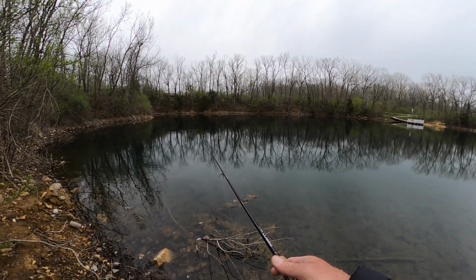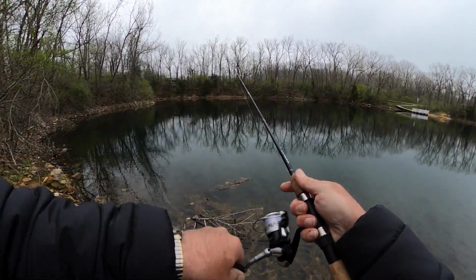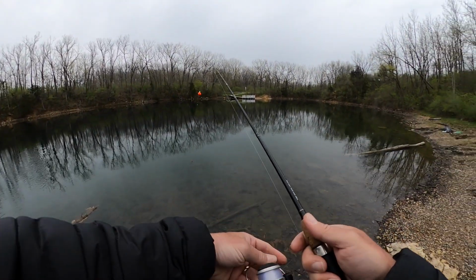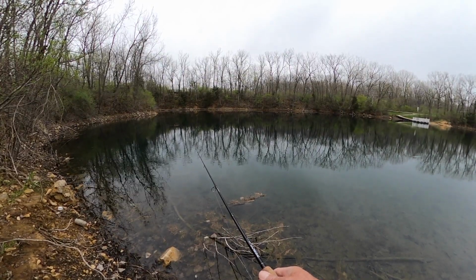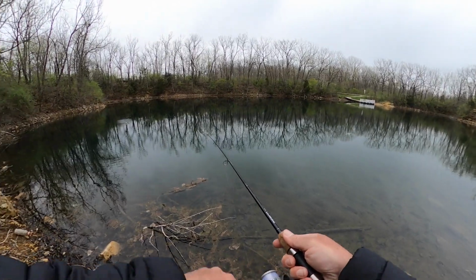Come on. Oh, got him. Oh, I had him. Missed another one. They must be real small. I might need to change to a smaller hook. There goes. Got him. No, I missed him again.